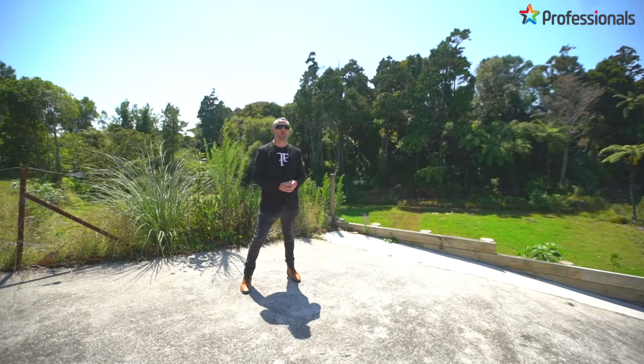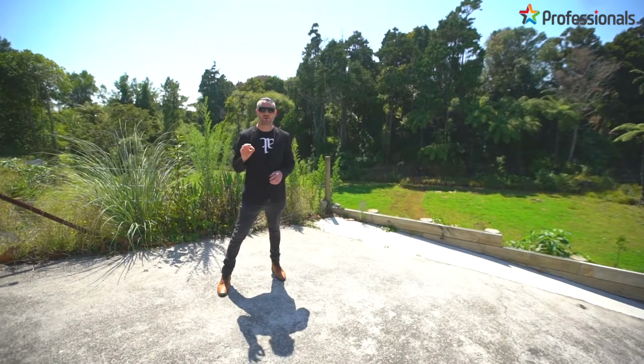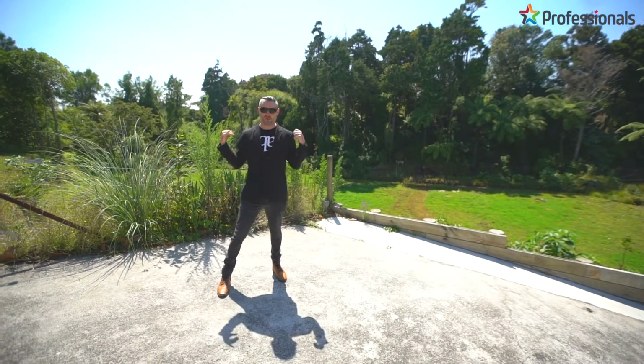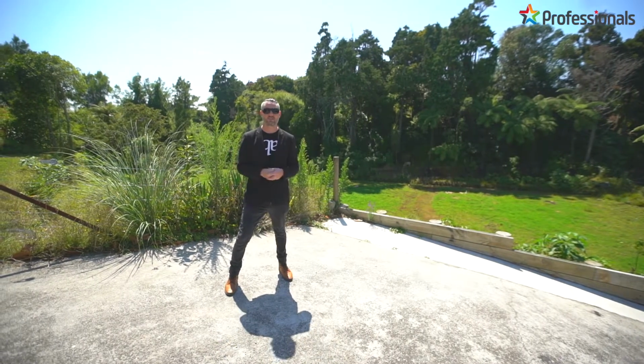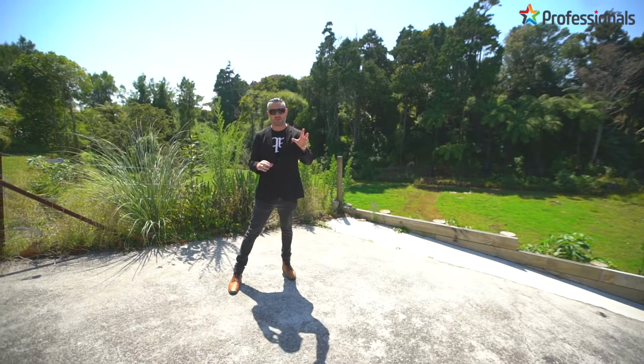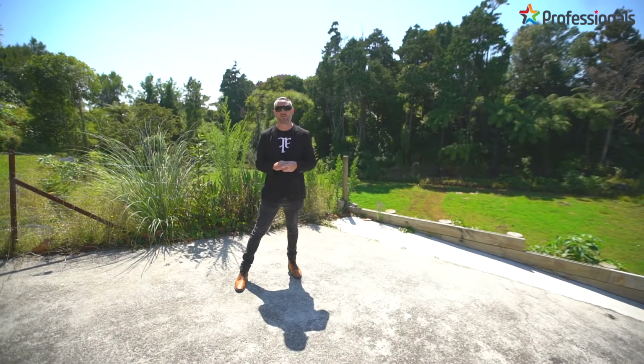Today we're at 6A Brierley Place. This is a nice, quiet cul-de-sac street. Behind me here we've got an extra large section. It's very unique on 3,000 or just over 3,000 square metres. And we've also got a three bedroom, very modernised home behind you as well.